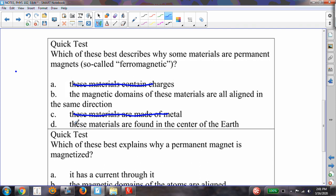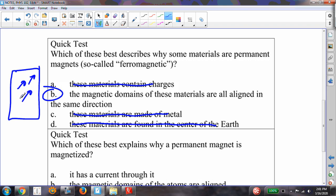These materials are found in the center of the Earth. There's lots of junk in the center of the Earth. Not all of them are magnetic. Some of them are, but not all of them. Now, the reason is because in a permanent magnet, you have tiny microscopic domains where the spinning electrons are all pointed in the same direction so that they give you a net magnetic field that's all in the same direction. Those are called magnetic domains, those tiny microscopic regions where the electrons are all aligned in the same direction, and those magnetic domains are all lined up.